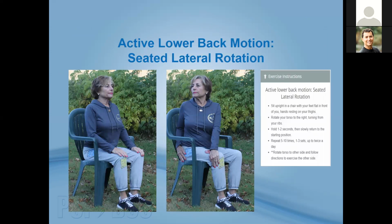What I'd like to do as we finish up the program is really do a couple more exercises to show you that we do have joint activities for every joint, essentially every joint in the body. So this is active low back motions called seated lateral rotation. So on your chair or seat, you're gently just moving from your low back by twisting your shoulders to one side. And this is an active motion. So once you get there, you can gently come back to the starting position and go to the other side. That's a full range of motion.